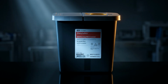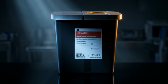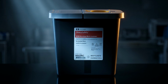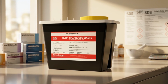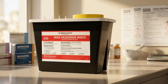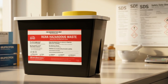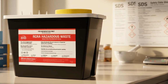Container closure. The lid of the black container must remain closed except when actively adding waste. An open black container is a citable violation during an inspection. How to set up black bin waste segregation in your facility. Proper segregation starts with placement, training, and clear visual cues. Here is how to implement an effective black bin waste program.